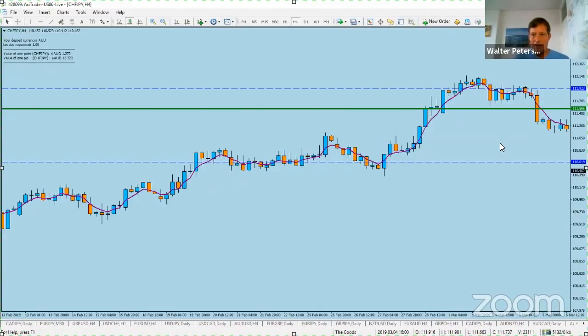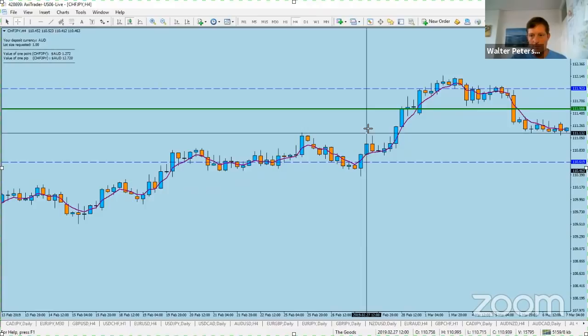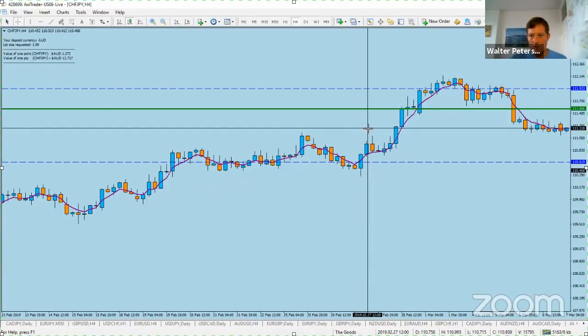So in this case, you can see this 4 exponential moving average is still going down until it's at 111.20 and 111.21. So at this stage, we would get out, and this trade would have been good for 35 pips. That's it. 35 pips is all I'm going to get out of this trade.